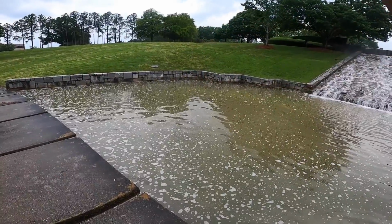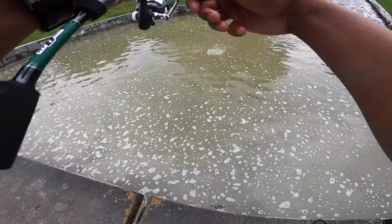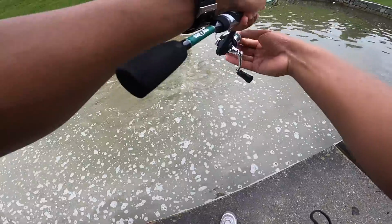Oh, there we go. Another bass. Oh yeah, it is a bass. It is. Oh my gosh, this is so much fun. I need to loosen my drag a little bit.